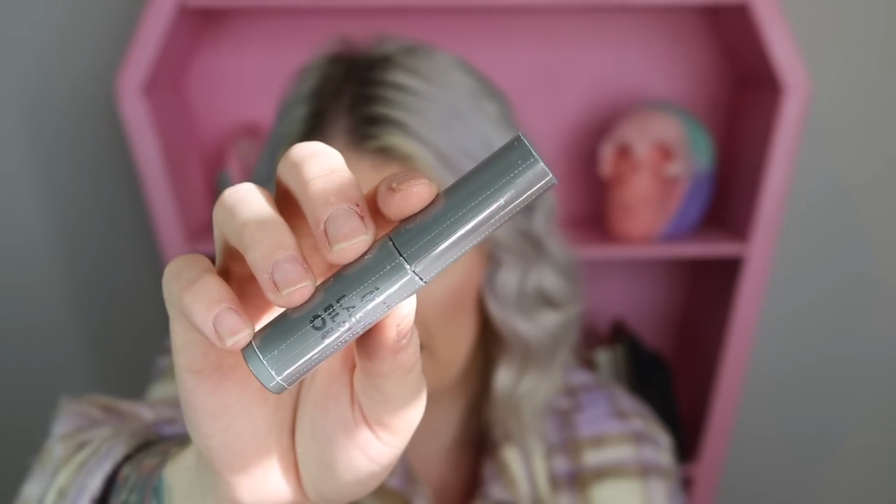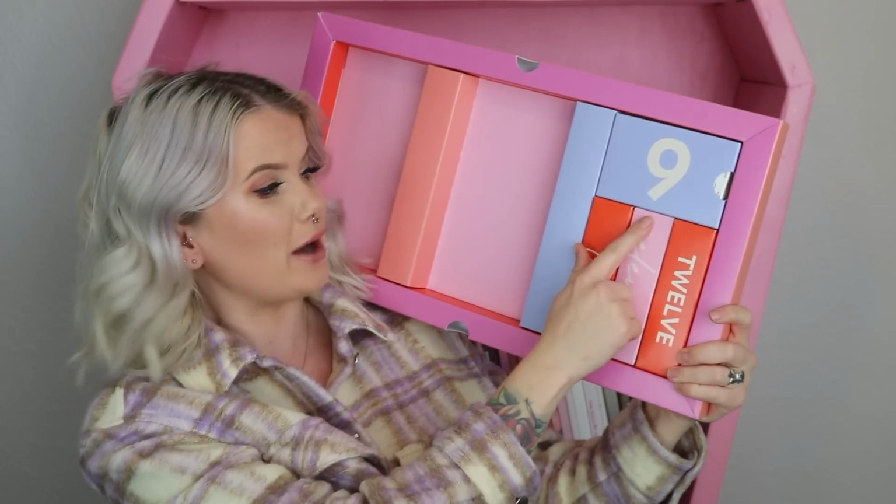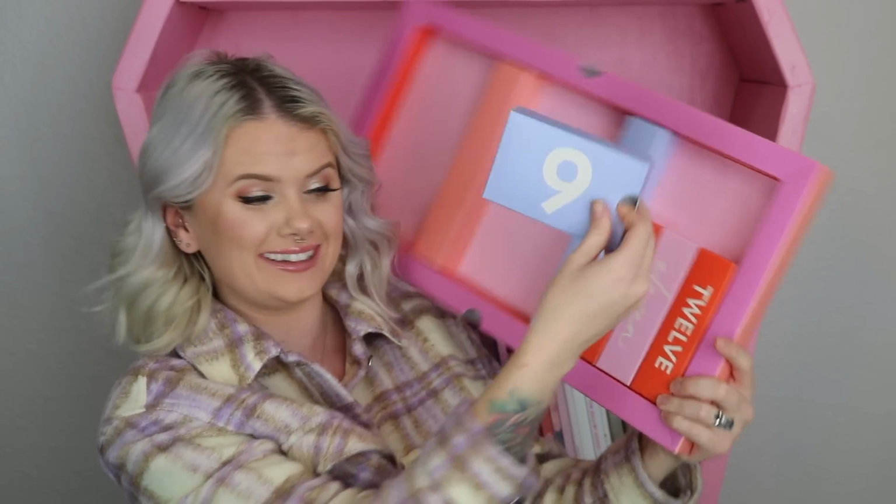It Cosmetics. Looks like we got maybe a mini or a deluxe size of the Lash Blowout. And I mean, they have some kind of hefty claims on here. They say you're gonna get 19 times your volume with this mascara. I'm gonna need to put that to the test because that is quite a lot of volume they're claiming you're supposed to get.